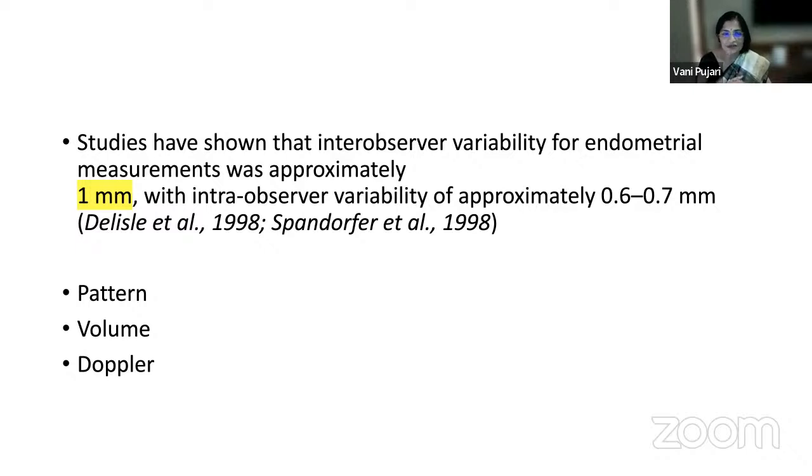Again, that is a question. Why I'm saying all this is because unless we understand the flaws in the evidence, we won't just blindly apply the evidence to our practice. We have to understand what is going on with the endometrium in the patient sitting in front of us. Then only can we see whether we can apply the evidence which we learn.